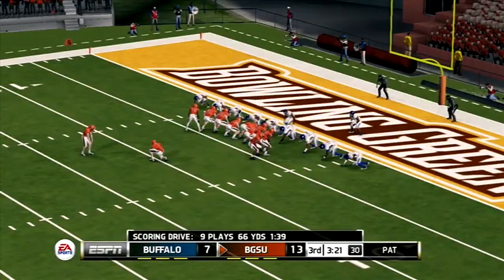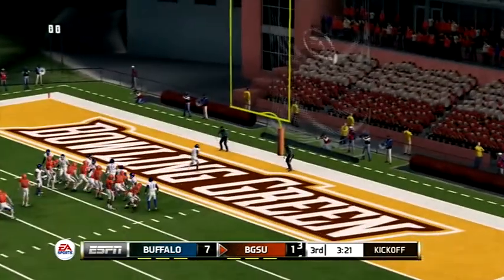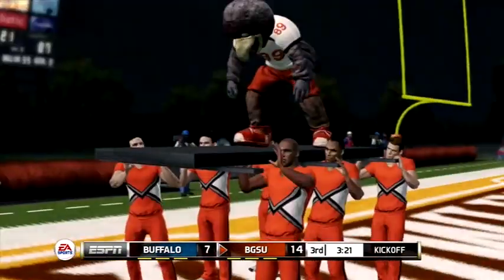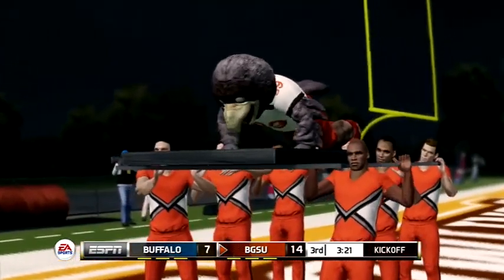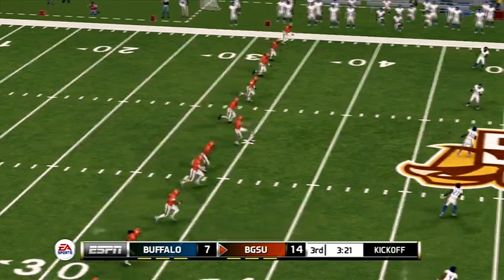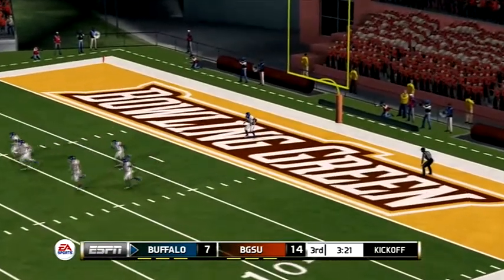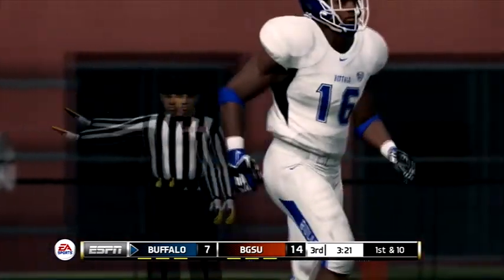He splits the uprights with the extra point. A 9-play, 72-yard drive, and they put up 7 points. Brad, I thought that was a textbook drive. I thought they did a really good job of showing balance, mixing the play calling with the run and the pass. Just an overall well-executed touchdown drive. So our score, 14-7. And it goes into the end zone, down for a touchback.